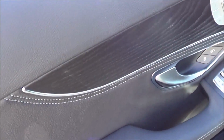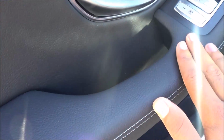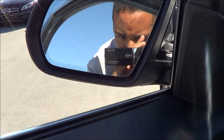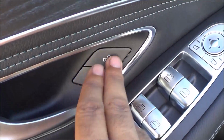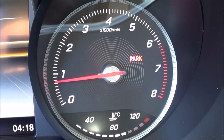Really loving this black ash open pore wood here. Very stylish and elegant. Now, of course, all of your basic power necessities, power windows, power mirrors, and these mirrors do power fold too. Nice added little luxury touch there. And then memory seat settings for 3 people, and then your power door lock switches are right here. Nice stitching everywhere. And let's go ahead and rev it up.